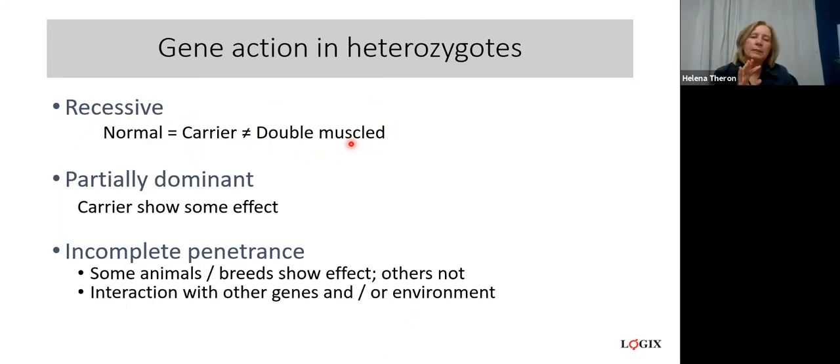Remember, these double-muscling genes affect different traits. For some traits, it just doesn't have an effect. Normal, carrier or double-muscled, 0, 1, or 2, it's all the same, so there's no effect. But if the normal is the same as the carrier and different from the double muscle, it's what's called a recessive gene action. Sometimes it's partially dominant, so there's some effect in the carrier, or it can be intermediate between normal and double muscle. Partially dominant you could also get with myostatin.